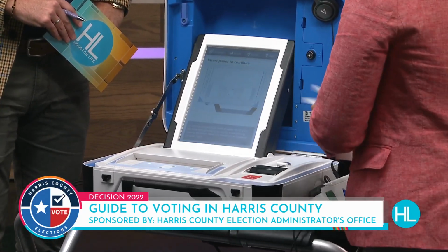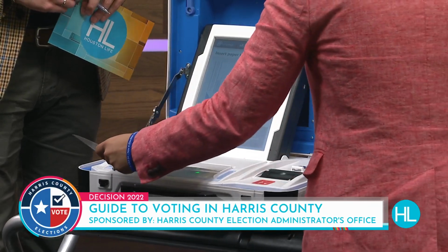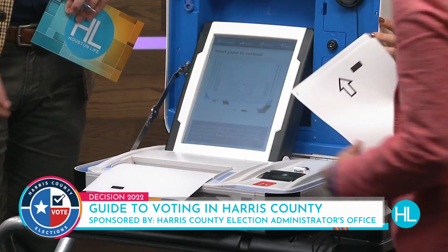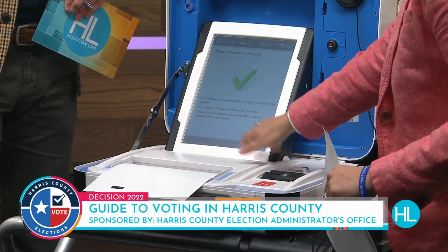And it's going to prompt you to insert your first sheet of paper. So remember, I told you it's going to be a 2-page ballot. So go ahead and insert that first one, with the arrow facing toward the machine. Exactly. So slide it in. Part of it's going to hang out. That's totally fine. It's going to let you know again with a big green check mark, and you hit next.